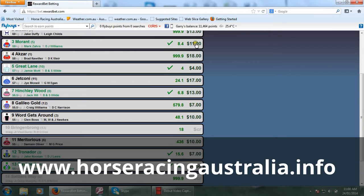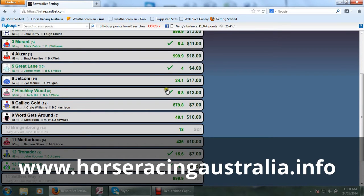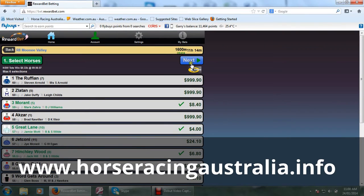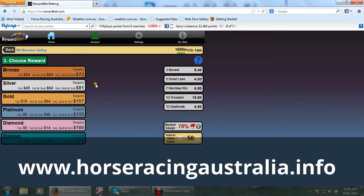Now, do we want to bet them according to the market prices, or do we want to bet them according to our rated prices? I'm going to suggest we put them into our rated prices because they're all overlays except for number 12 Tronador. So let's just go here and click on WinForm ratings. What will happen now if we do a calculation, I'm going to show you here. For example, say I take this for an outlay of $50. I'm just going to click on here, Luxbet, where I'm going to place those bets.